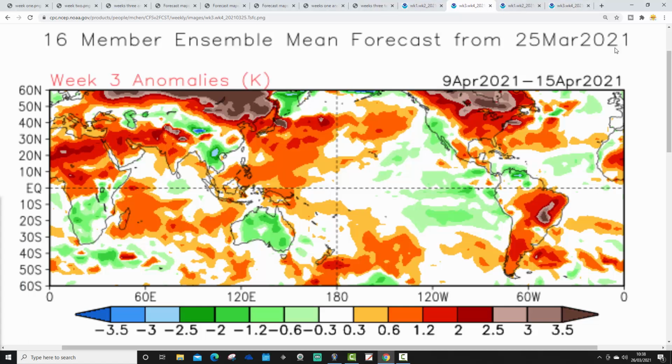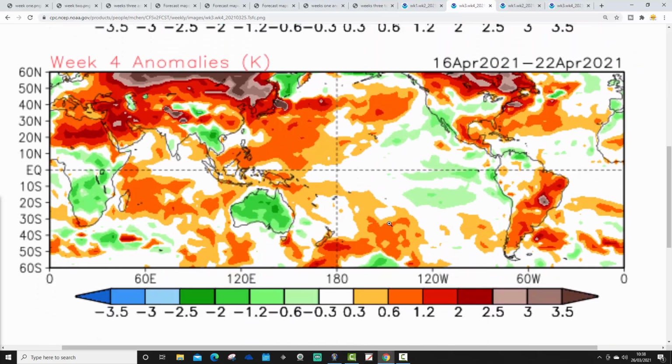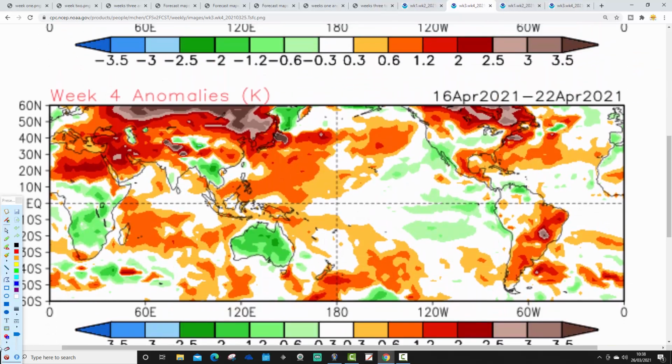Week 3 is the 9th through to the 15th of April. We go nearer normal or have no signal then. And then week 4 from the 16th to 22nd of April. Again, quite weak signals, but if anything, we are a little bit on the cooler than average side.